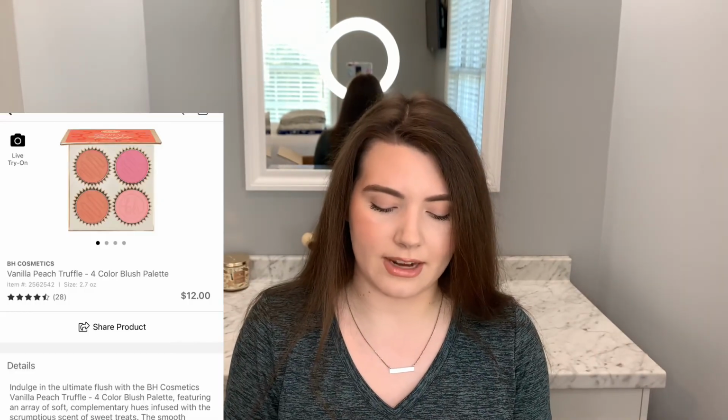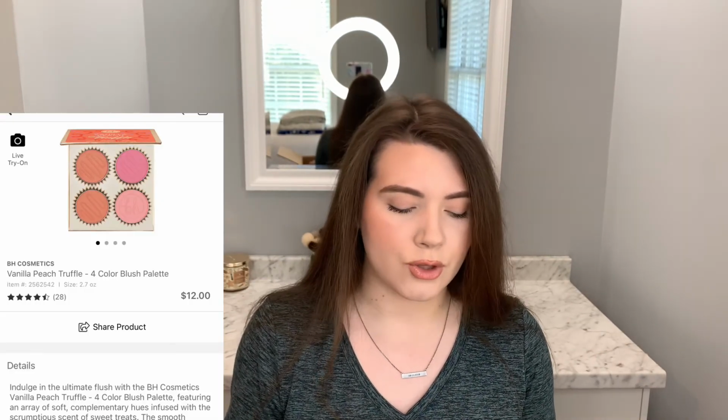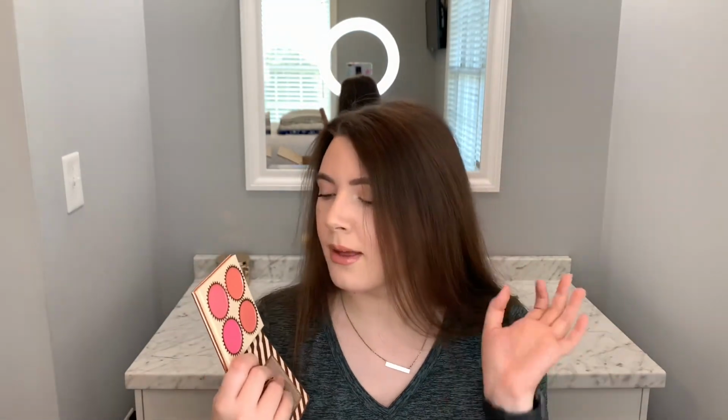Last blush for real this time is the BH Cosmetics Vanilla Peach Truffle Palette. So they had another one that I really liked. It was the Vanilla Cream palette. That's what it was called. But it was out of stock and it hasn't come back in stock. So I don't know if they're restocking that one or not. But I got this one, which I'm wearing today. I mixed these two on the bottom. So you have kind of a mix of peachy colors and you have a mix of some really bright pinks. Yeah, super pretty. I will say these are definitely pigmented, so just go in with a light hand.